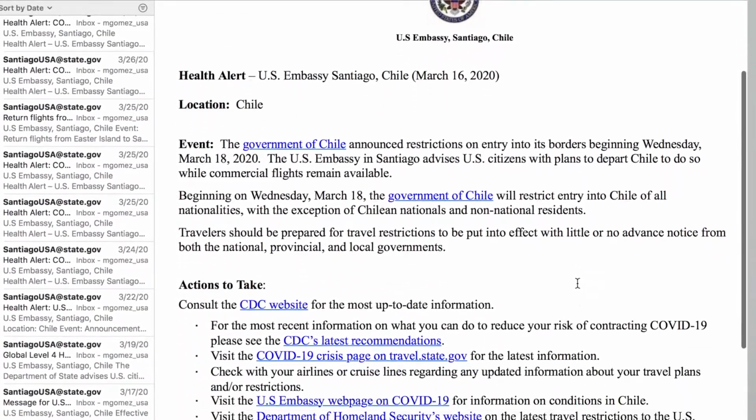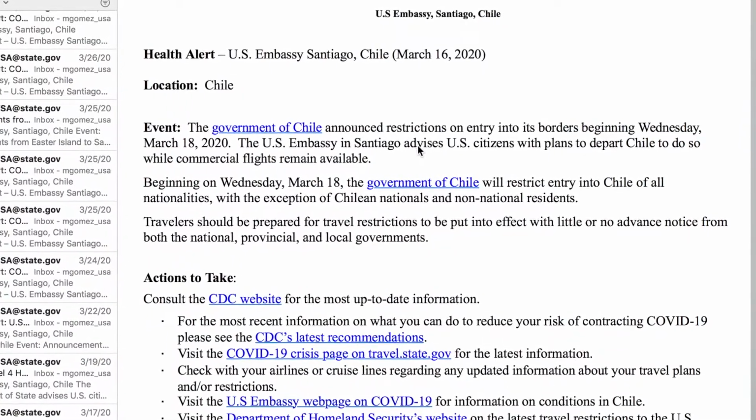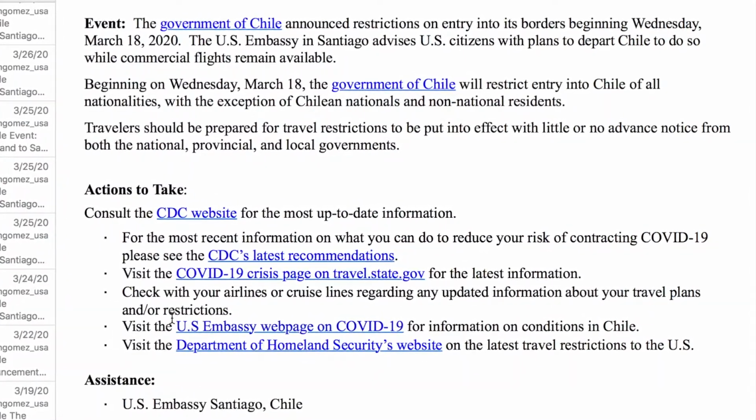So what are the benefits of enrolling in the STEP program? There are many benefits, but I'm just going to point out three. The first benefit is that you will receive up-to-date information from the U.S. Embassy or consulate regarding the safety conditions of the country that you are planning on visiting, so that way you can make better travel decisions and plan accordingly.